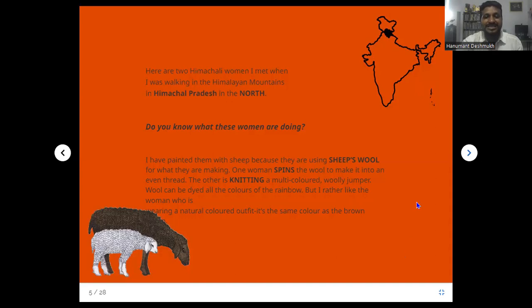One woman spins the wool to make it into an even thread. The other is knitting a multicolored woolly jumper. Wool can be dyed all the colors of the rainbow, but I rather like the woman who is wearing a natural colored outfit. It's the same color as the brown.